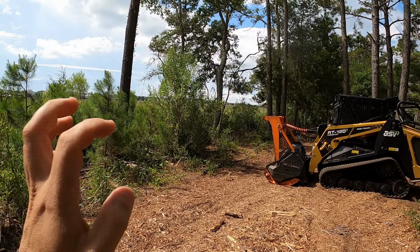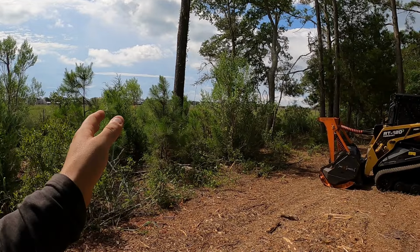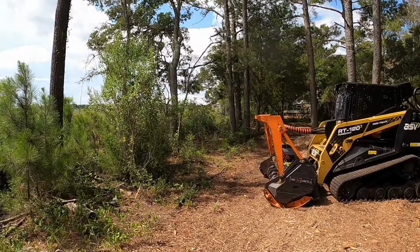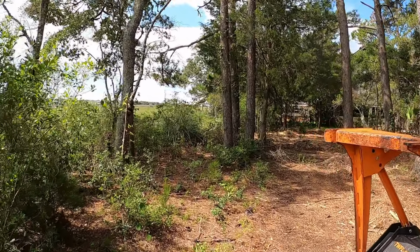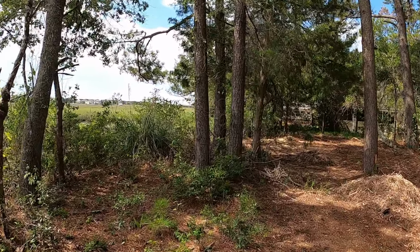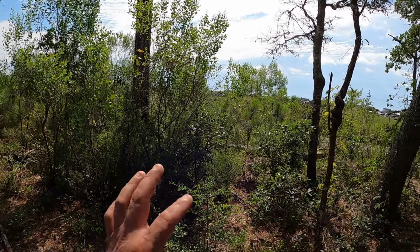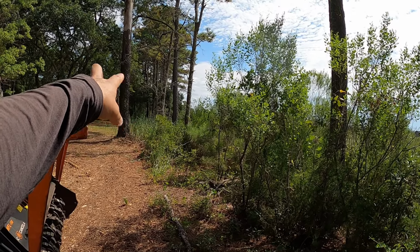Originally the developer said he was gonna come in here and just have his guys clear this by hand. Then he changed his mind, said, hey, go ahead and just knock this out. So, okay, no problem. I've got the skid steer. I'm just gonna come through here and hog out whatever I can get really quick. I think I can get most of it. Down there, it gets a little tighter with some of the pines and the other trees.